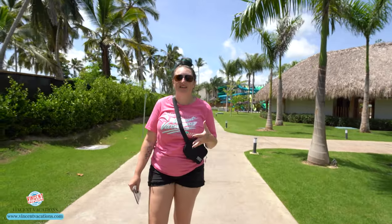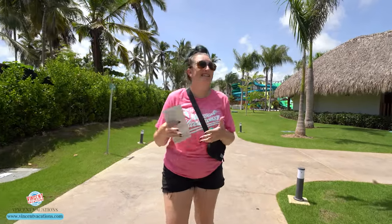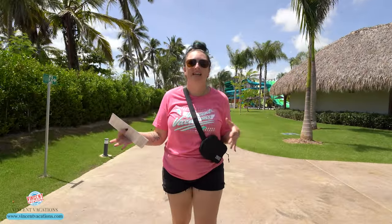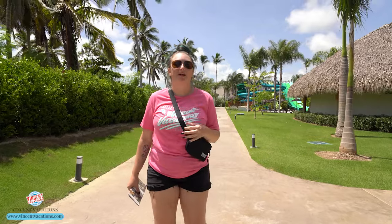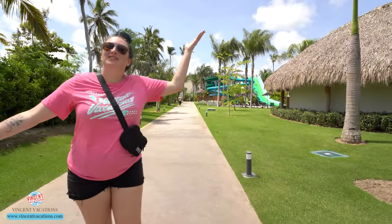All right, we are coming up to the end of our resort tour here, but we have one more amazing area that I wanted to save for last because I think it's one of the best parts of the resort, especially for the little ones. We are coming up to the Dreams Flora Water Park. Enjoy.